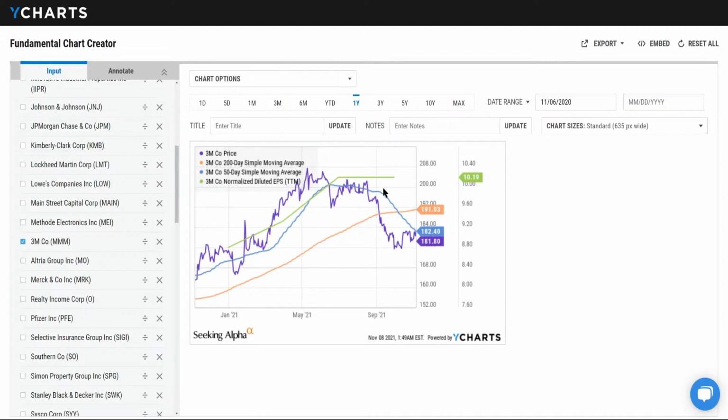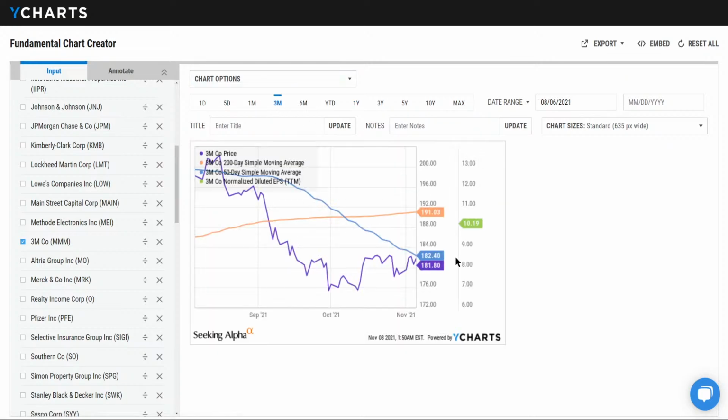3M, this is an interesting one right here. I know a lot of dividend investors are pretty into 3M, being one of the companies that makes the masks. During 2020, there was a big supply of masks that were ordered. Recently, as of September, it just downtrended for quite a while, had a double dip, found some support around 180, and bounced. It's fighting that mark right here, fighting the 200-day and 50-day moving averages. It's going to fight through this 182.40. If it can break above it and stay, this could be an opportunity.